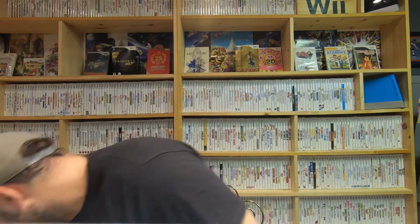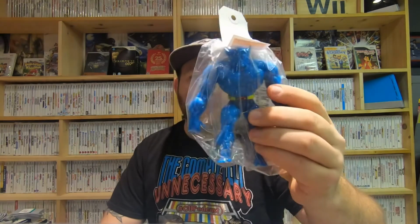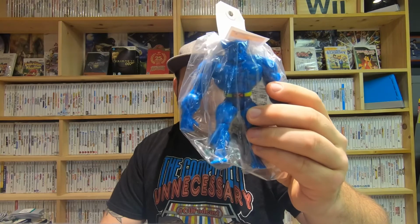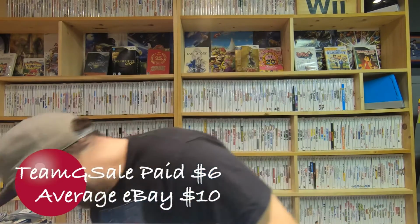Toys, man, there's more of them here. This was a toy heavy week. $5.99 at Value Village, minus 20% off. This is a vintage Beast Marvel figure. It does have some value. It's in pretty good condition. So yeah, I thought I'd pick that up and try to resell it.